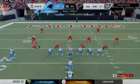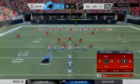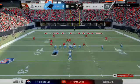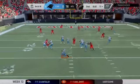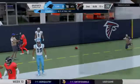This offense was on the move. Now 2 straight incompletions have them looking at 3rd and 10. Back to throw. Howell. Looking end zone, but it's incomplete.